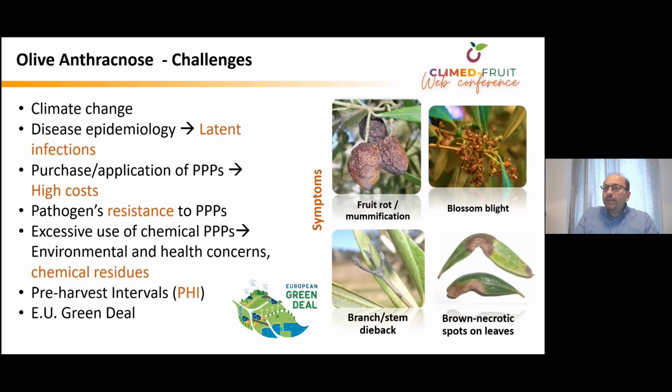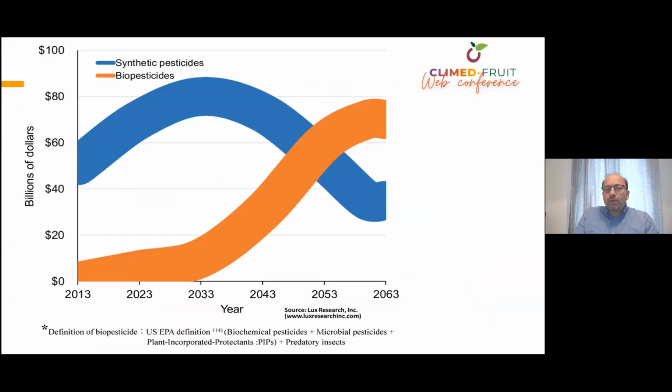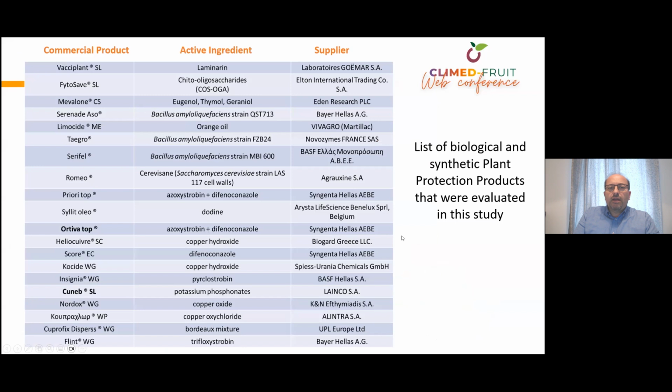However, due to the Green Deal, the growers have to apply in the future more environmentally friendly methods in their integrated management of this particular disease. So they have to follow early harvesting systems, and also pay particular attention to the cultural practices, resistant cultivars, and also utilize biological-based fungicides such as microorganisms, plant extracts, and so on, instead of so many chemical fungicides. And as you can see, based on this picture, the biopesticides in the coming years are constantly increasing, and sometimes are going to surpass the synthetic fungicides.